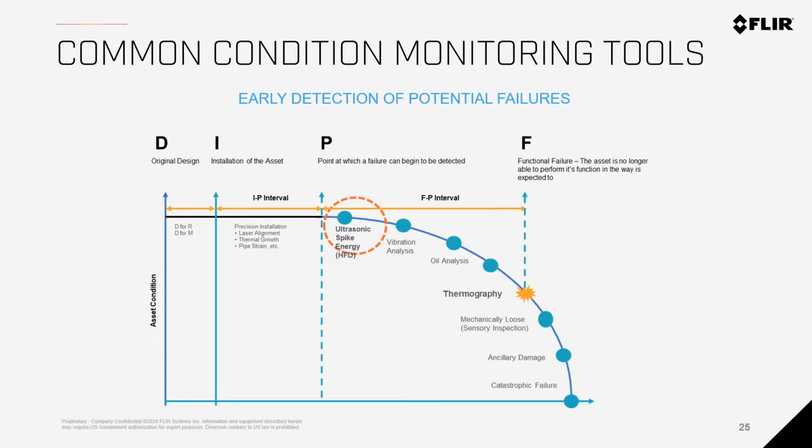But then you own that car, you own that machine for a while, and then there's going to start to be some wear and tear. So that's going to be this P on the chart, the point at which failure can begin to be detected. One of the first indications of degradation of your equipment is ultrasound. You might have an ultrasonic spike where something's not aligned right or something's coming loose, and it's going to create these tiny wavelengths, these tiny sounds that can be detected by ultrasound.